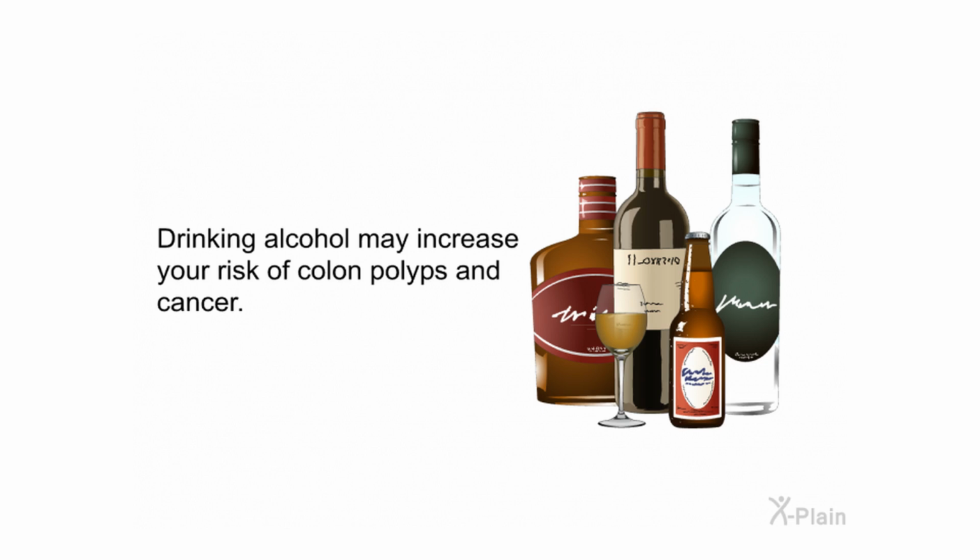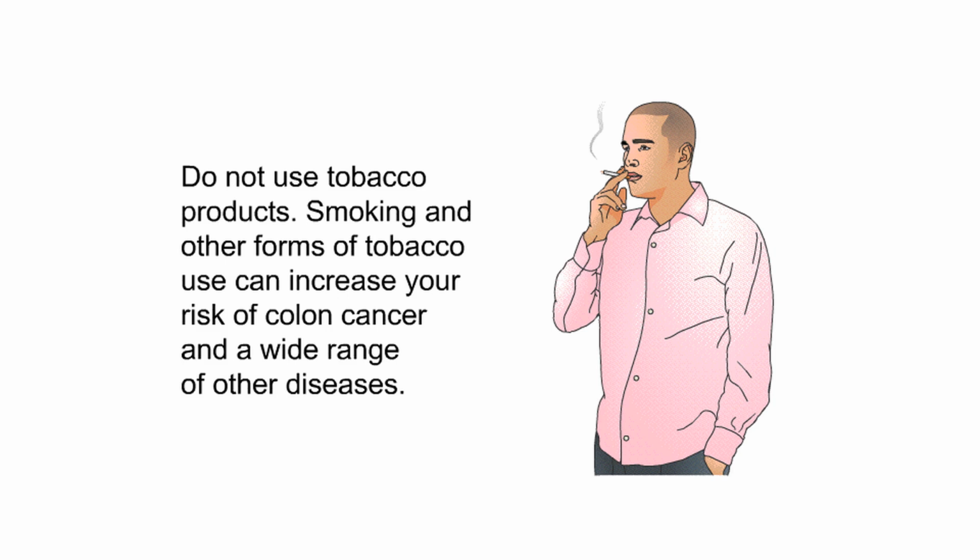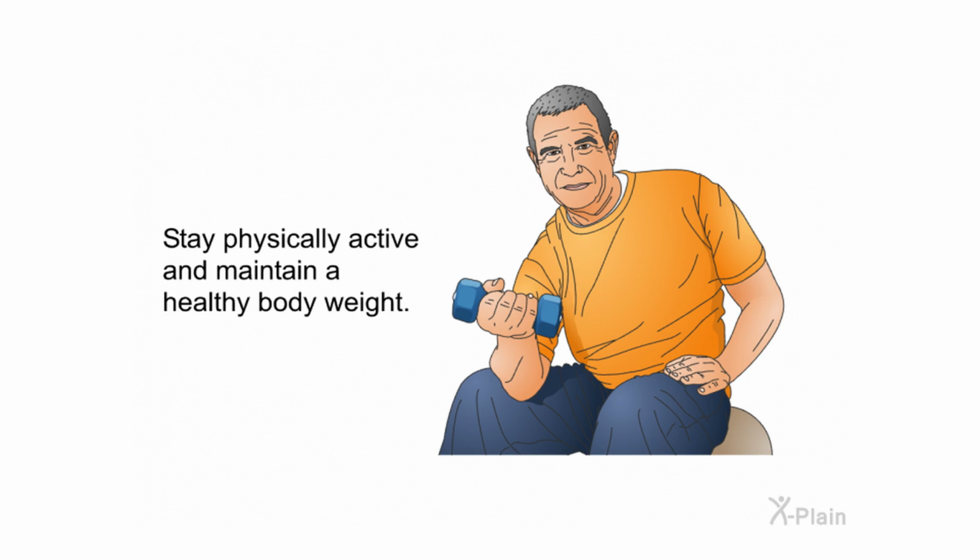Drinking alcohol may increase your risk of colon polyps and cancer. Do not use tobacco products. Smoking and other forms of tobacco use can increase your risk of colon cancer and a wide range of other diseases. Stay physically active and maintain a healthy body weight.